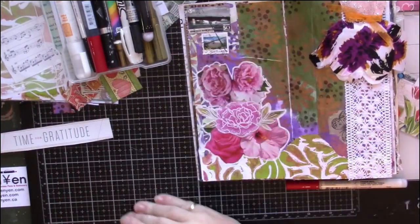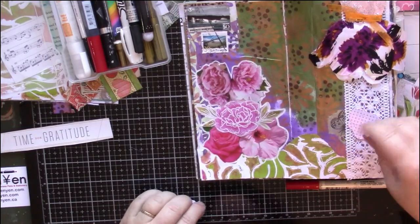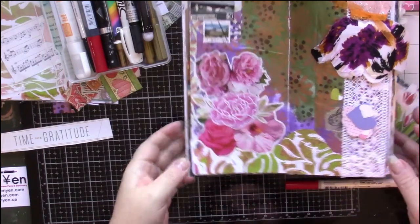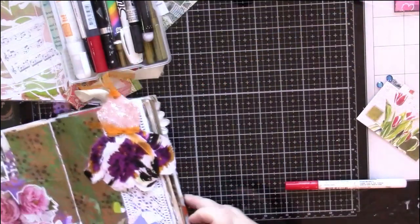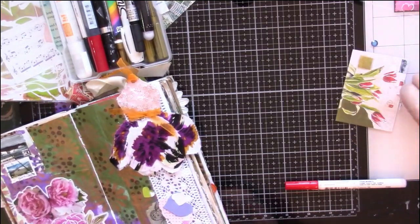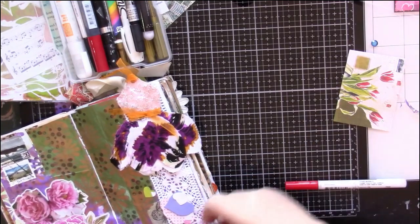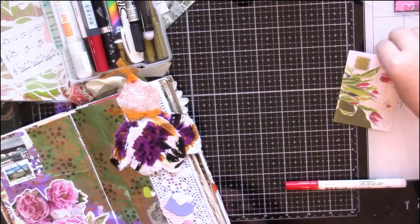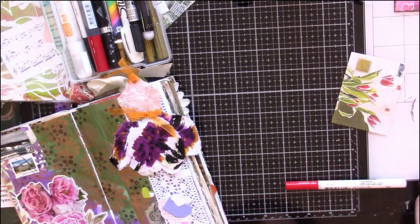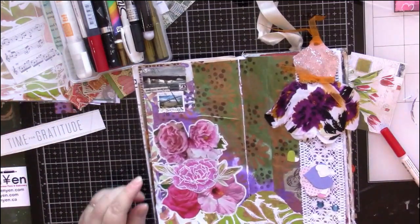Okay, so now I want to put these hearts randomly all over the page. Now, just let me take a look at what I've got here. Okay, I have to put these on. These two little pieces of blue bling. They have to go on somewhere. Oh, if I could pick it up. There we go.